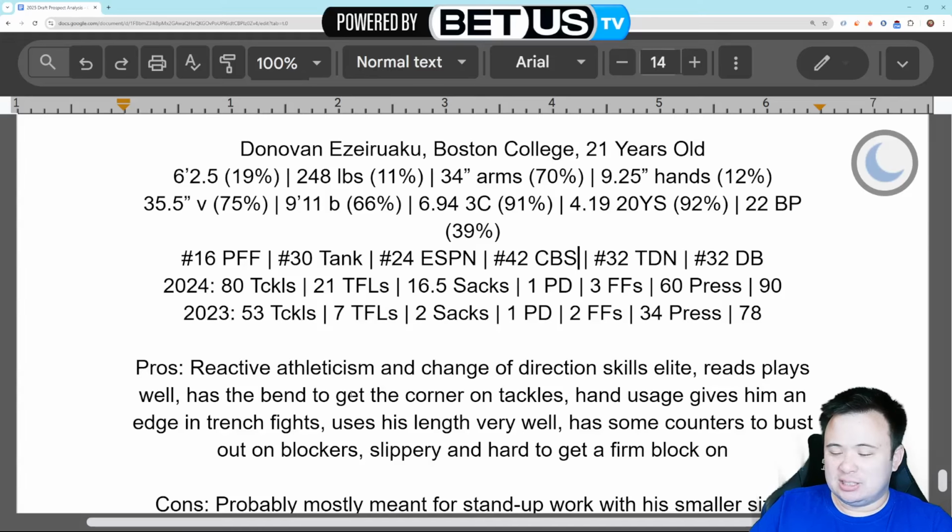And he does have a nice set of counters. He does have some counters he can bust out. He does have the push and slide. He can kind of slip past blockers with his counters. And he's just hard to get a firm block on. He plays kind of slippery. That's the best way I can put it.